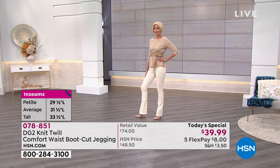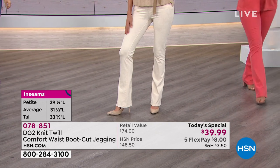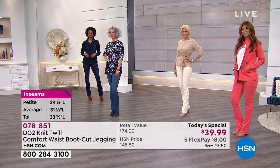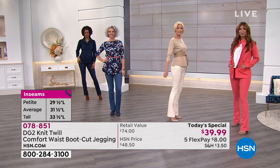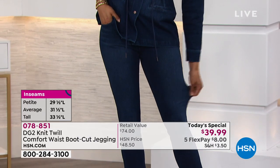So here's the deal. You don't have to measure unless you've got excessively long legs or excessively short legs. If you're 5'5 or under, go with petite. If you're 5'8 or under, go with the average. If you are 5'9 or up, go with the tall. You really will be happy. It's the perfect boot cut.